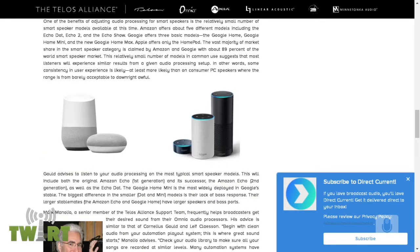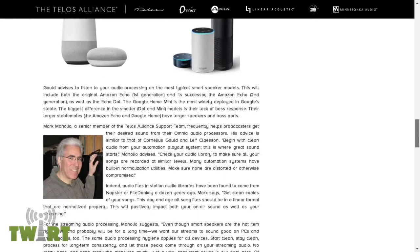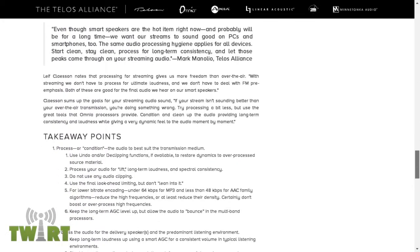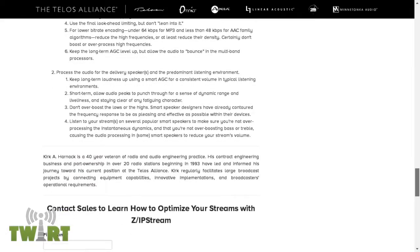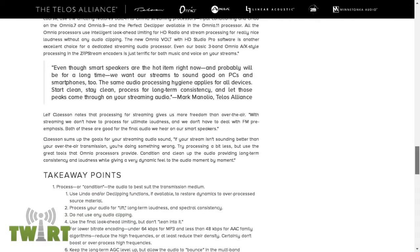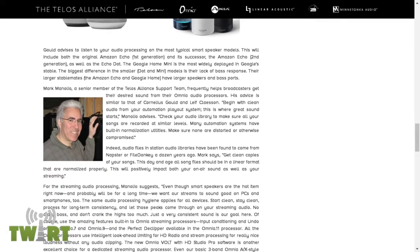Rob and I have been friends for a long time. Rob was the program director for years at WLYF in Miami, typically number 1 or number 2 in Miami. And so Rob has some great ideas about that. And also spoke with Mark Manolio. His picture went by a moment ago. Mark Manolio at the Telos Alliance. He helps engineers every day to adjust their audio processing, mostly for on-air, but now increasingly for their web streams.